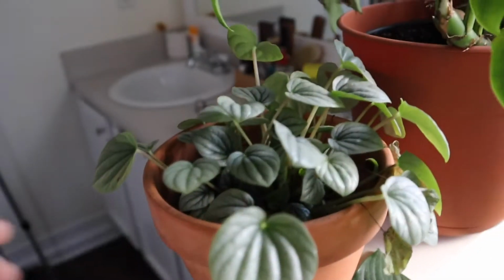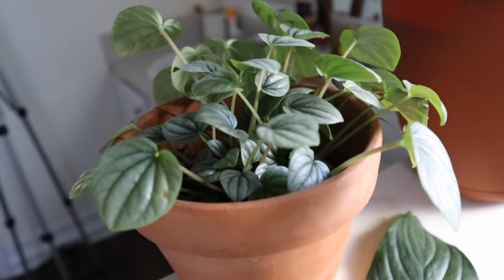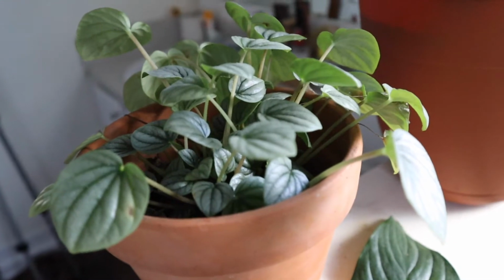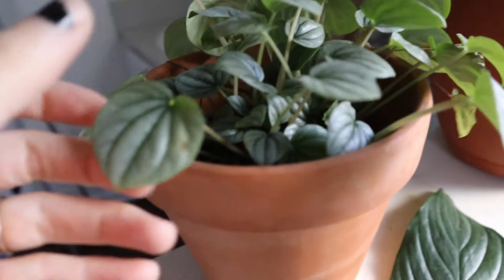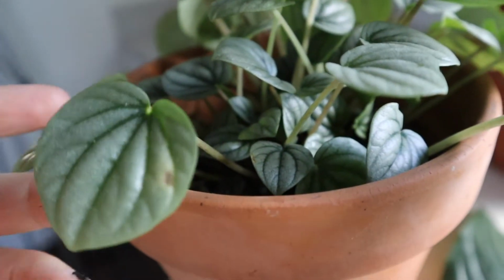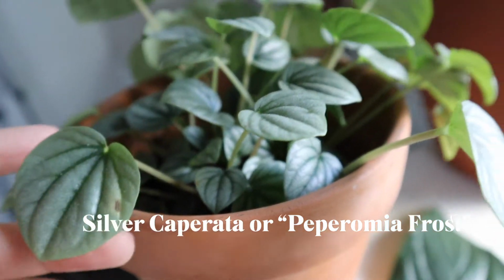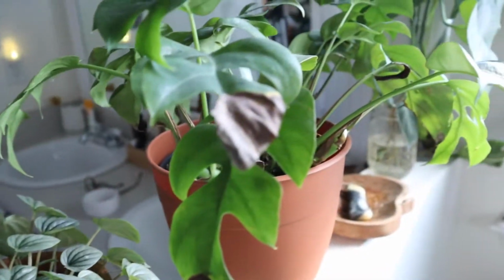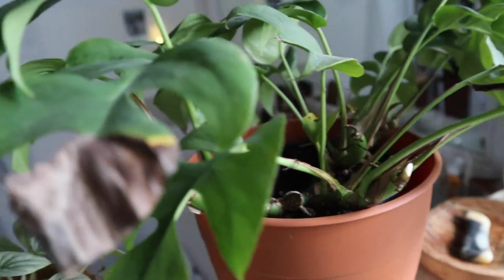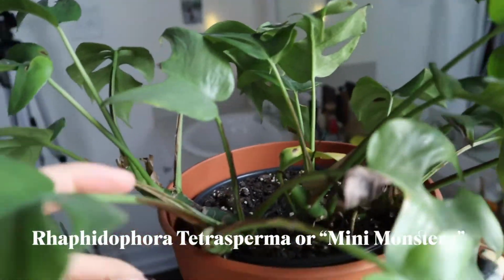This is another kind of peperomia that obviously looks much happier. This one is, I'm trying to remember, a silver something, I can't remember it. If I figure it out, I'll link it below, but it has this really pretty shimmer to it that I love. This one is another kind of Swiss cheese plant. I forget the exact name of this one.